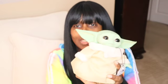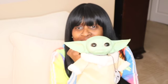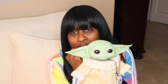This is the child, Baby Yoda, Grogu, whatever you want to call him. Oh my God, look how cute this is. He is just the cutest thing. I can't get enough of him. They need to stop playing. You touch his head, and he makes all these baby goggling noises, however a baby makes. You hear him? I love him.